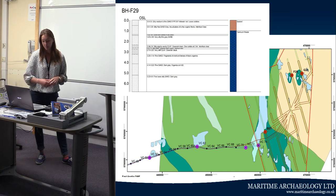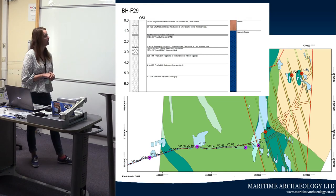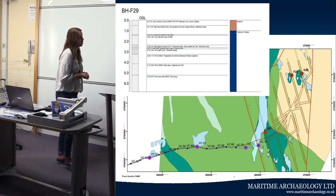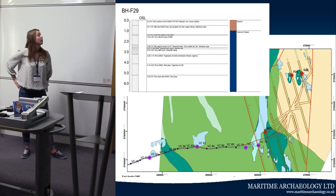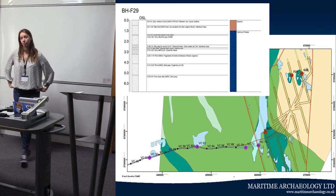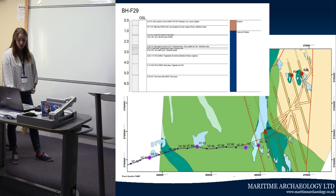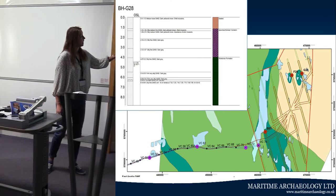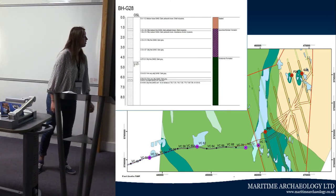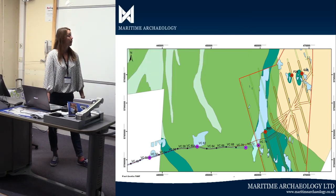And the same happened in another core, here in F29, where we looked for Yarmouth Roads deposit to tie it in with forest deposits inshore. We probably found it, but didn't get any dates and very little data from that core, actually. And then G28 as well. So we have the Ipswichian and Ulstonian formations. So it's not what we expected at all, which is very interesting.